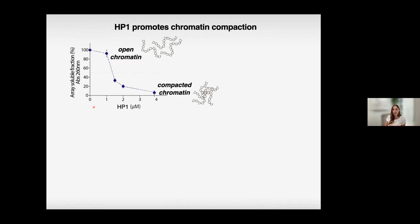And in this assay, we can take a chromatin fiber that is soluble, and we can measure solubility by simply reading the absorbance at 260. If you add a protein that promotes chromatin fiber self-association, larger chromatin assemblies will form and tend to sediment at the bottom of the tube because they are heavier. And that's exactly what we see when we add increasing concentrations of HP1, shown here on the x-axis: the amount of chromatin that remains soluble decreases. So HP1 is promoting chromatin fiber self-association.